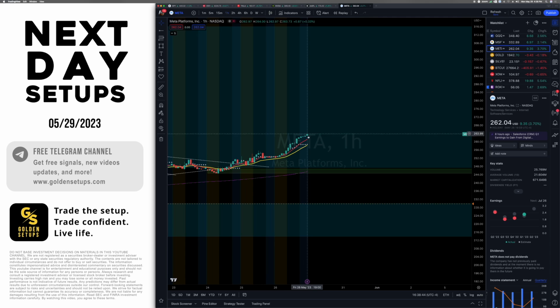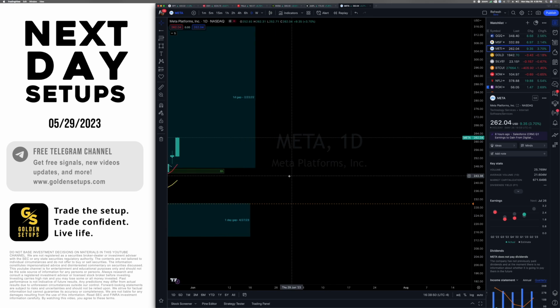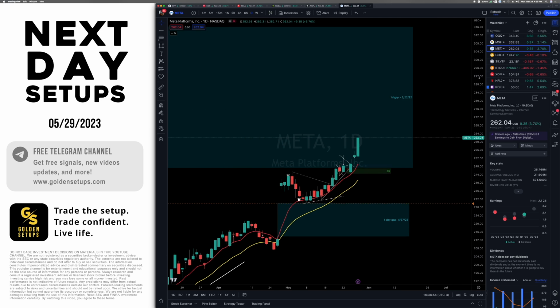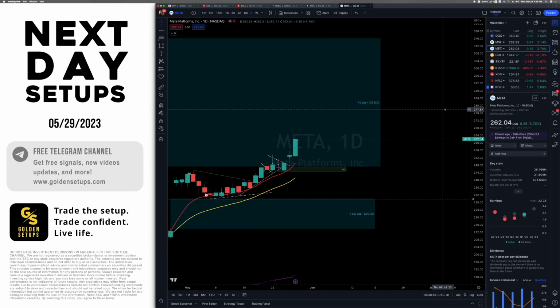I would wait for some type of pullback to the 9 or pullback to the 20, either on the hourly, or let's check it out on the daily. But look at that, beautiful continuation and run up. All right, as far as Meta's concerned, Meta's looking pretty strong.